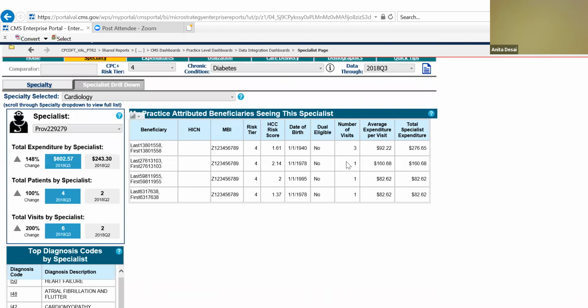And then they can get a list of exactly which patients are seeing this specialist. And again, if they want to export this table and share that with each of their PCPs or share that with their case manager, they're able to do that as well.